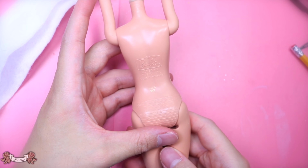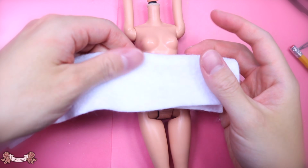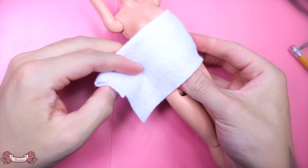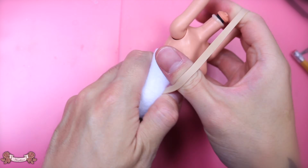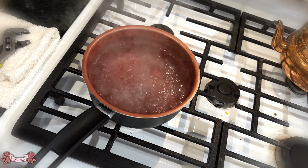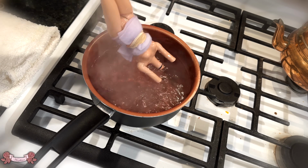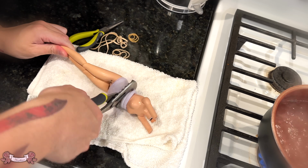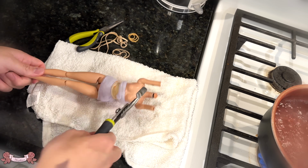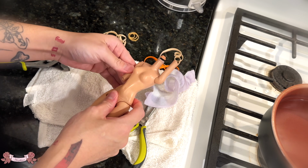Usually you want to wrap your doll with some sort of fabric, and for this one I'm using a fleece fabric just because I feel like it is pretty thick and it will protect the doll from too much damage. So we're just wrapping it up and we will be wrapping a bunch of rubber bands onto it. You want to make sure you use an industrial grade rubber band. Wait until the water is boiling and then submerge your doll in there, and make sure that you do not leave your doll in there too long. Just take them out, squish it using pliers or whatever tool is easy for you, and maybe dunk them back in. That is the process. And for this one, I was pretty happy with the results and I thought, we're good to go.